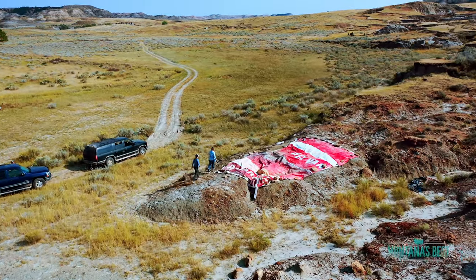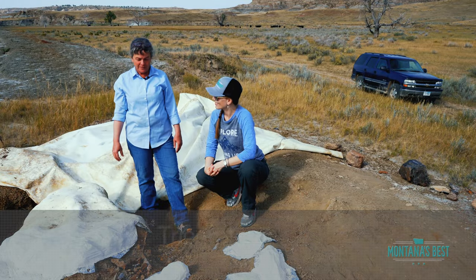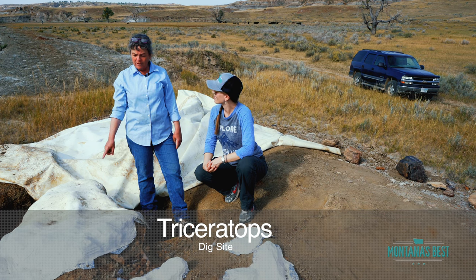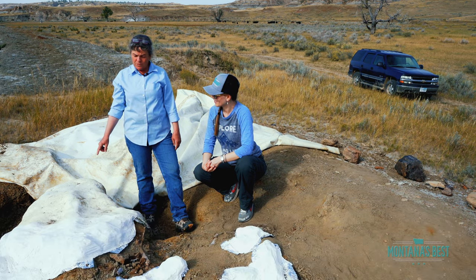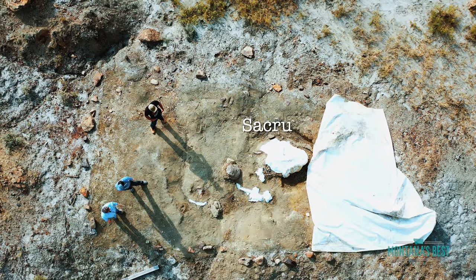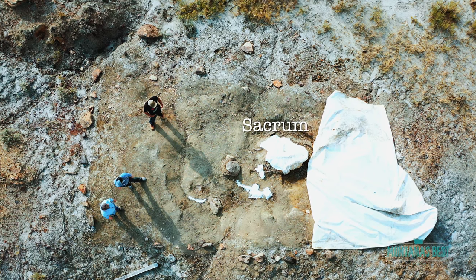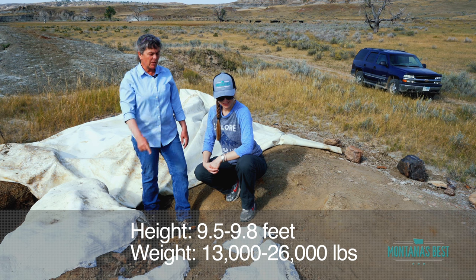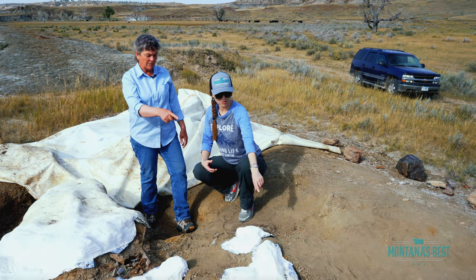What type of dinosaur are we taking a look at? This is a triceratops. This is the sacrum, which is the pelvis area. There's vertebrae that are fused together going down the center, and that's why it's such a huge fossil. And we can see some vertebrae out there. One of the lower jaws is actually in that. Right here? Right there, yes.